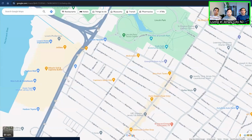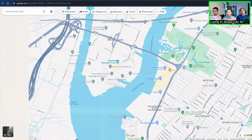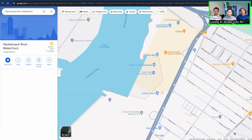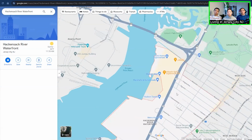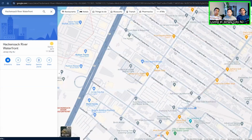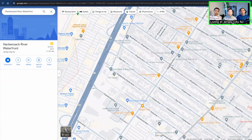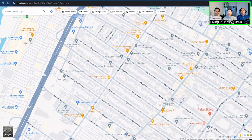On more of the west side, in Hackensack River Waterfront, we have some home improvement stores like Lowe's. We have Home Depot right there, Marshalls. We have dealerships here, so more commercial spaces. This is right off the highway, so you'll see them coming down 440. Also on Mallory Avenue, you can find a whole bunch of restaurants as well. So Westside Avenue here and Mallory Avenue contain most of the cafes and restaurants.